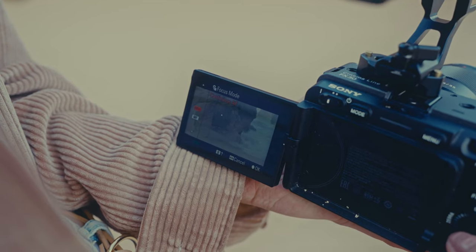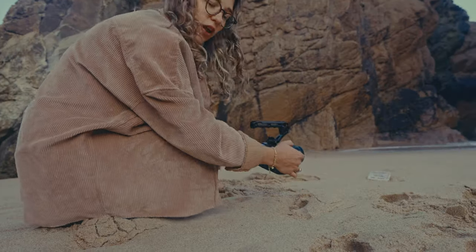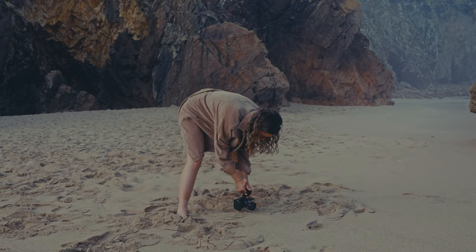And a really important thing is to have manual focus. I will then draw a line so I know with the camera where to stop. And then when the line is here, I will stop. And this is where I know that the ticket is in focus. It's a lot about patience.